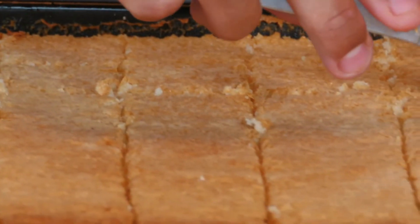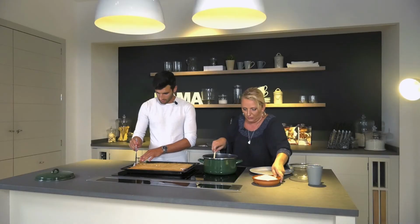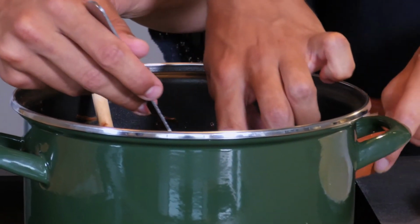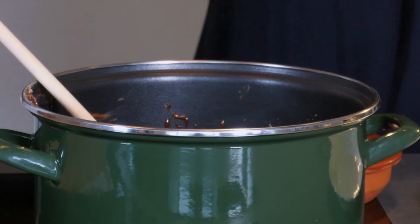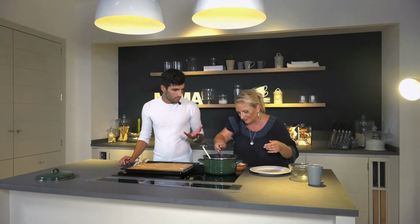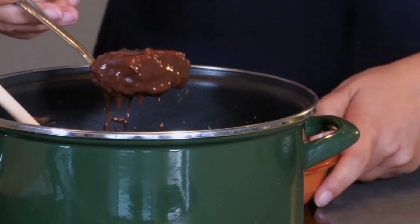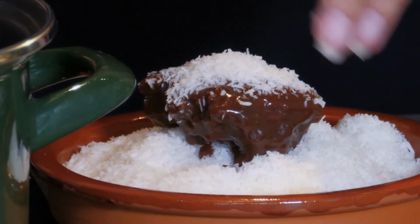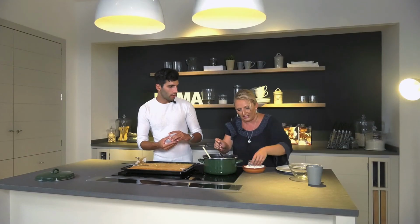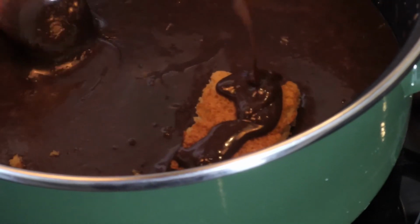And now the best part. It's coating them. You lift up a cube, you put it into the chocolate. So basically what you do is you just delicately coat it because it's going to be quite soft. This takes a little bit of time, actually. So you just put it into the coconut. Now, ideally, if you were to let these cool down, it would be better. Exactly. It's still warm. So let these cool down completely before you coat them.